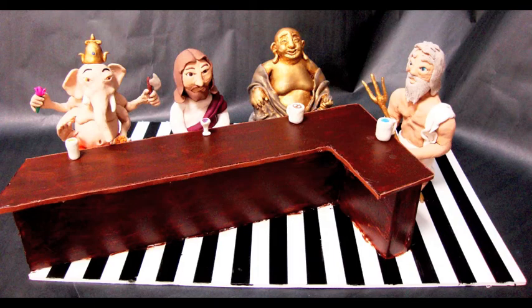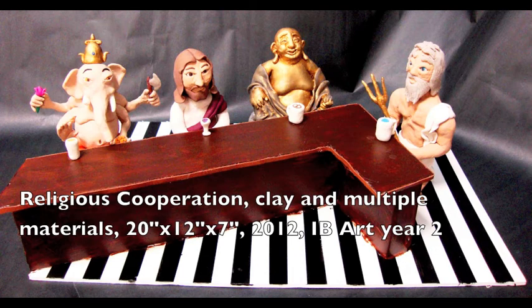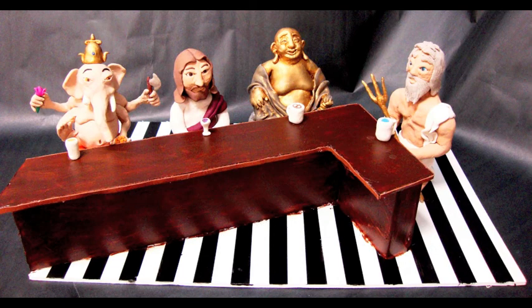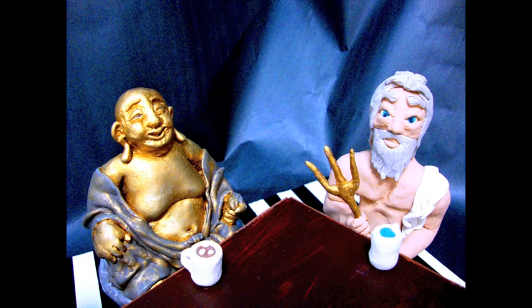In the second year of my IB art class, I wanted to make a piece that depicted several different religions cooperating together. I made a sculpture of Ganesh from Hinduism, Jesus Christ from Christianity, Buddha from Buddhism, and Poseidon from Greek mythology, all sitting around a bar together cooperating.